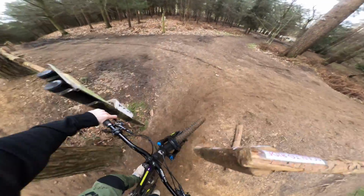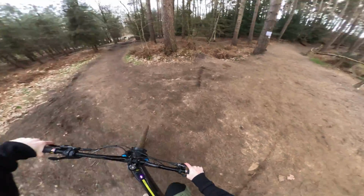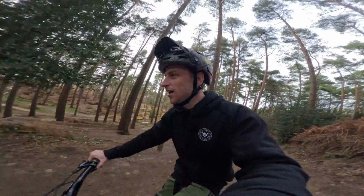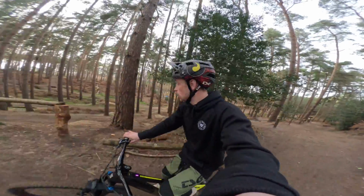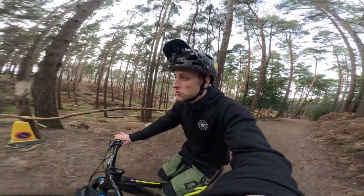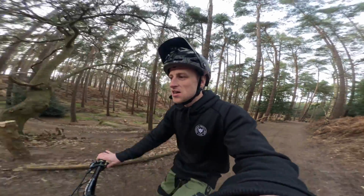That's the first trail complete then, and I know what you're probably thinking, is that done already? That's quite a quick run. But that is actually the beauty of the trails here, is that pretty much the whole bike park is on this hill behind me. So it's very condensed and there's a lot of good things in a very, very small space.